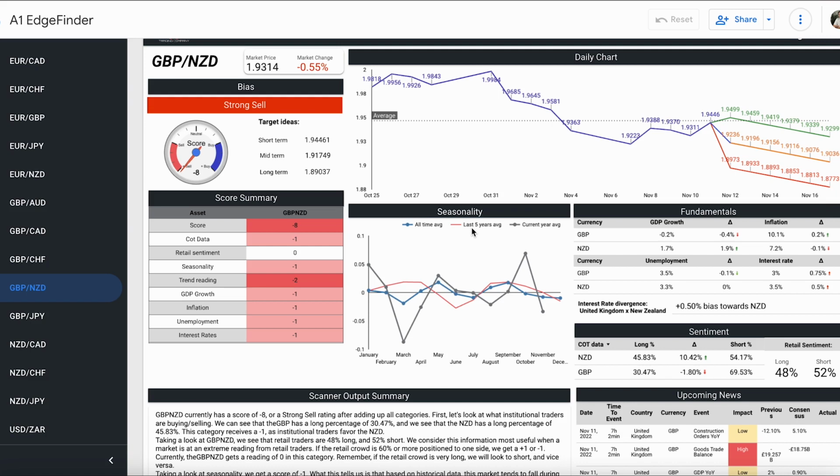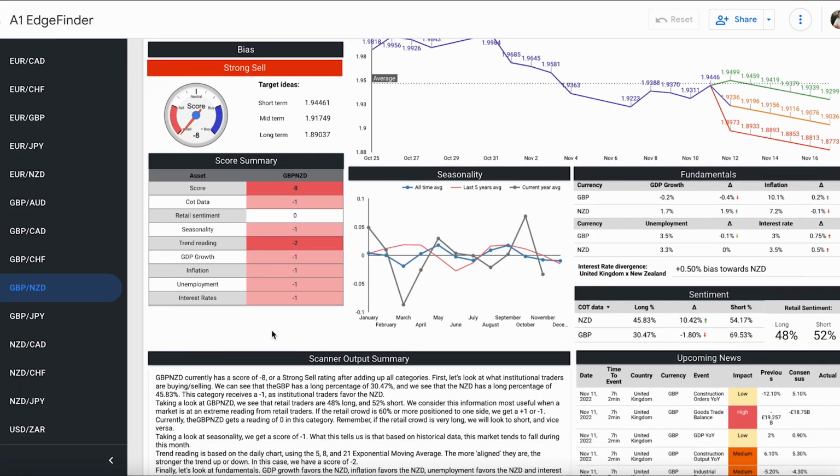And so that's why seasonality is an important thing to look at. And I find it so interesting because sometimes history just tends to repeat itself. And for this pair, at least, it seems like it does, as our historical data shows that this pair tends to drop in the later months of the year. And that is currently what it's doing.